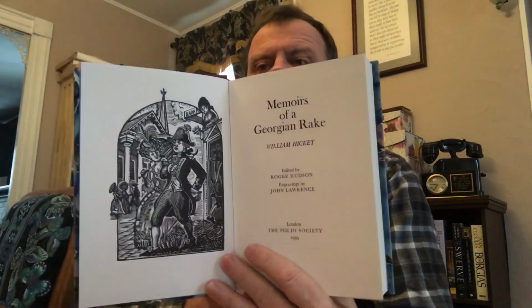A couple of these. This is Memoirs of a Georgian Rake by William Hickey. I actually found this one used. Love the marbling. Nice end papers. I'm not sure anybody goes around purposely describing themselves as a rake anymore. Engravings by John Lawrence, edited by Roger Hudson. Folio Society, 1995. These odd titles that I just loved the Folio Society for back then.